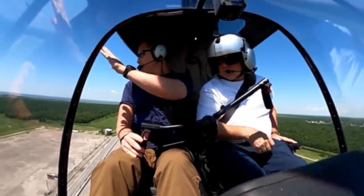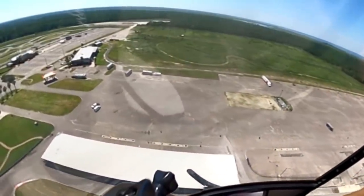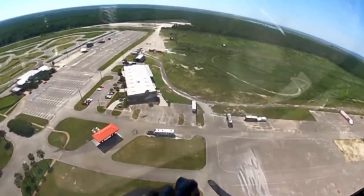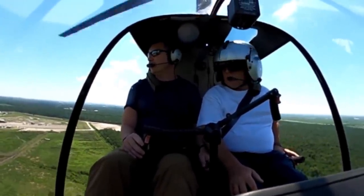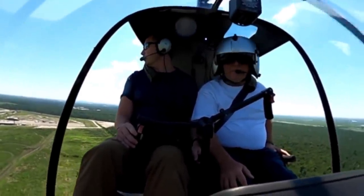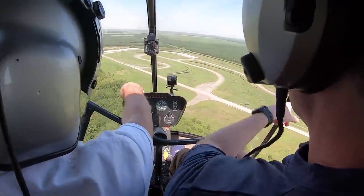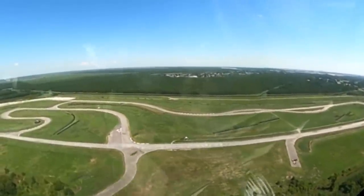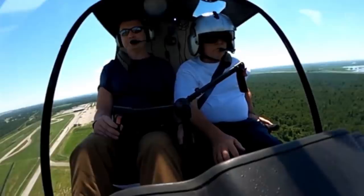Hello? I don't know who I'm waving. I don't know. It's a nice track, though. I like it. Very well done. The runoff area here. Where? Look, there's another truck. Two runway 11. I don't know what they're doing. Dude's waving.